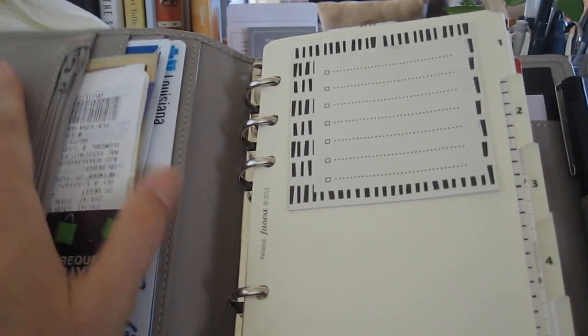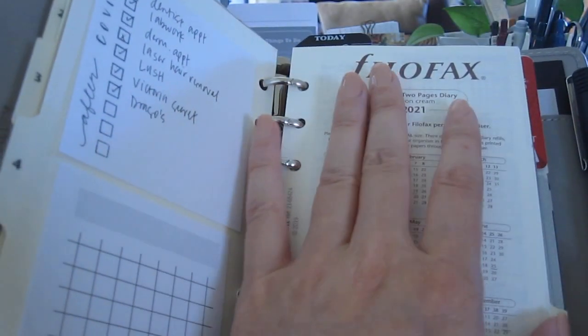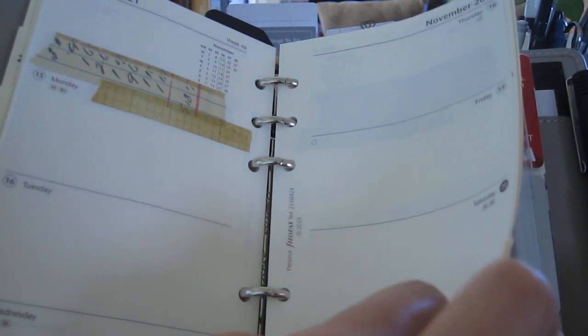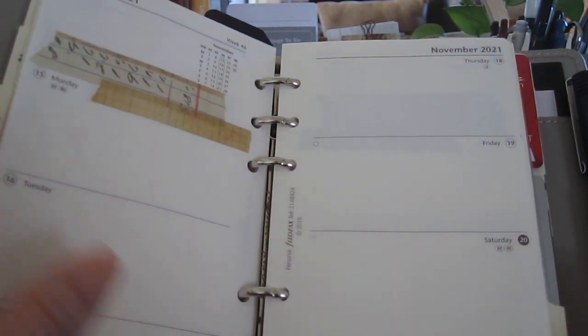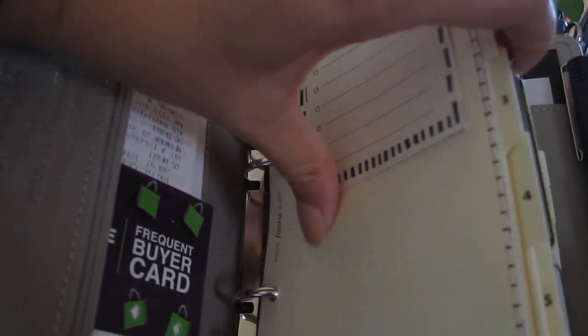Of course I've got my cards and cash on the side, but I've got note pages, I've got some calendar pages, yearly overview, I've got some GTD lists, I've got a weekly week on 2 pages Filofax. I really haven't been using this very much because I'm using my other planners, which I'll show you. And then back here I've got some wallet information, so checks, cards, passwords, and such.